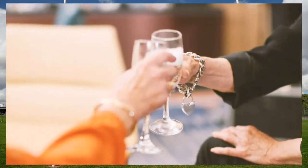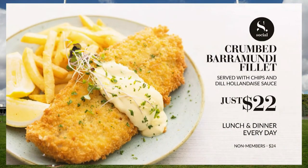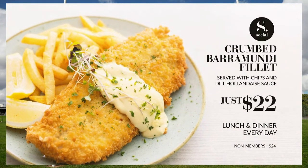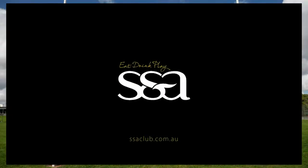Looking for somewhere great to eat? Check out Social Dining and Bar. And right now, you can get a crumbed barramundi fillet served with chips and dill hollandaise from just $22. Come and be part of it all at Social Dining and Bar at the SSNA.